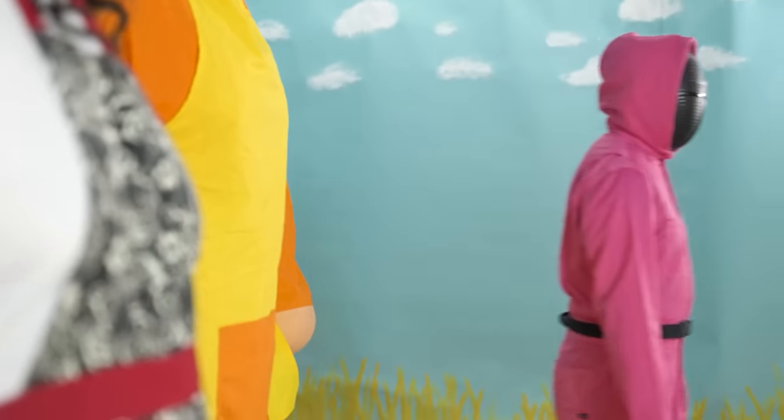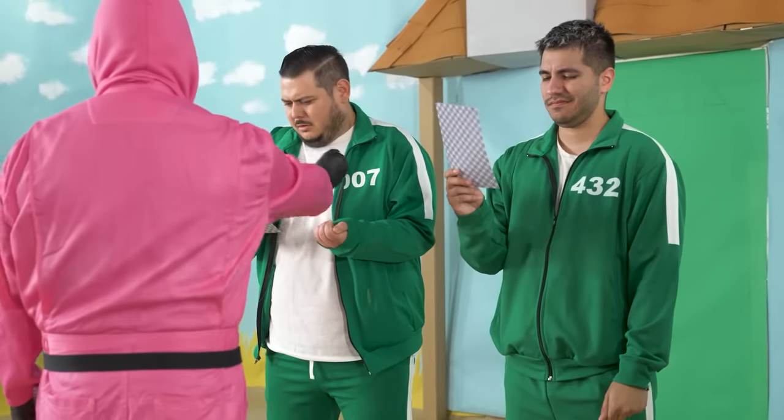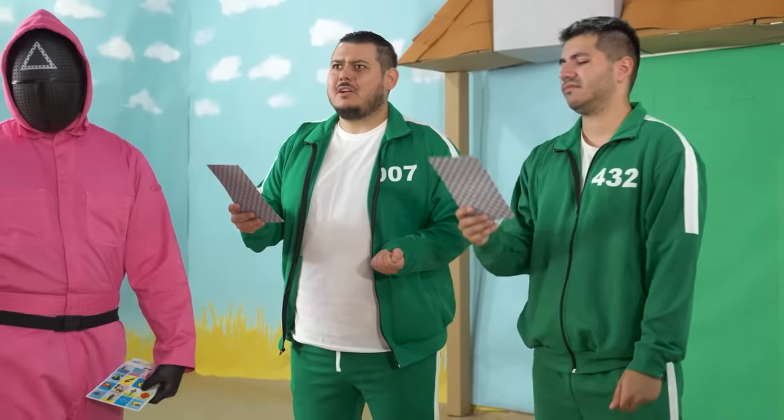Player 007 and player 432, congratulations on making it to the final round. For the last game, you will be playing LOTERÍA. I guess that's not too bad. I do have good luck with LOTERÍA. I always take my brother's money. These are your cards. Wait, can I switch mine? Yeah, I don't really like mine either. Cállense! The card you have is the card you get.